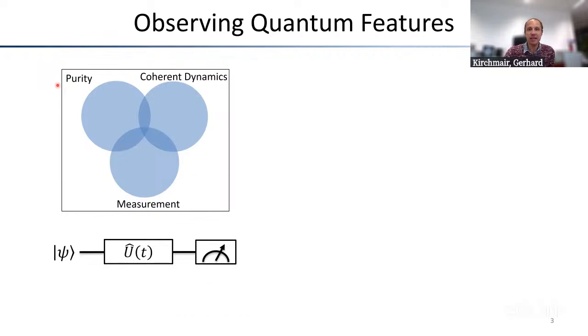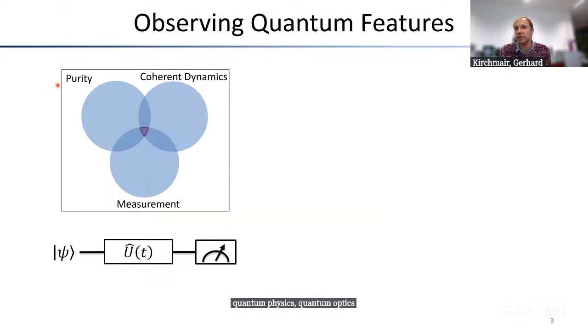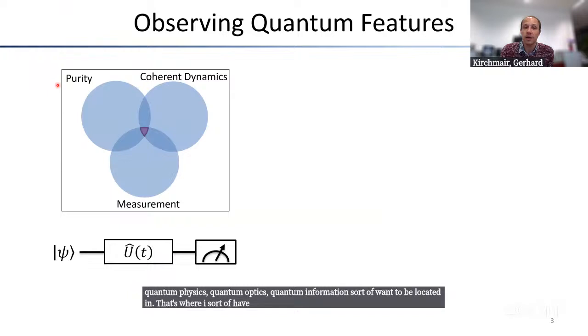Essentially, all three of these, meaning directly there in the center, is where most experiments in quantum physics, quantum optics, and quantum information want to be located. That's where I have the best results in some sense.